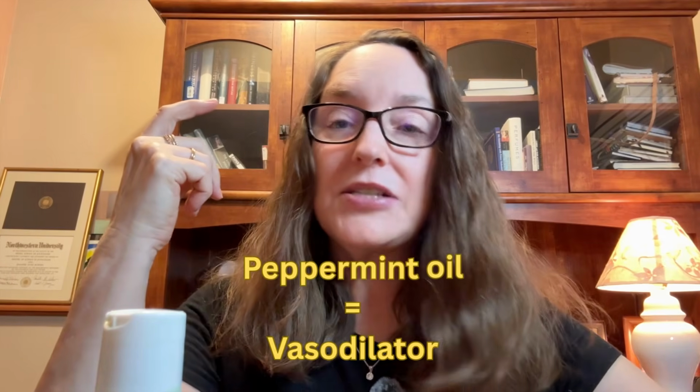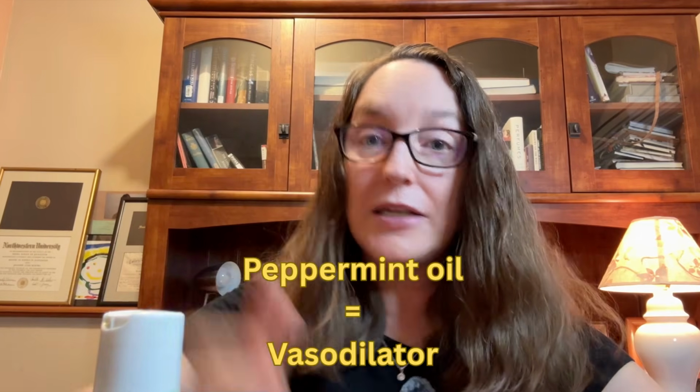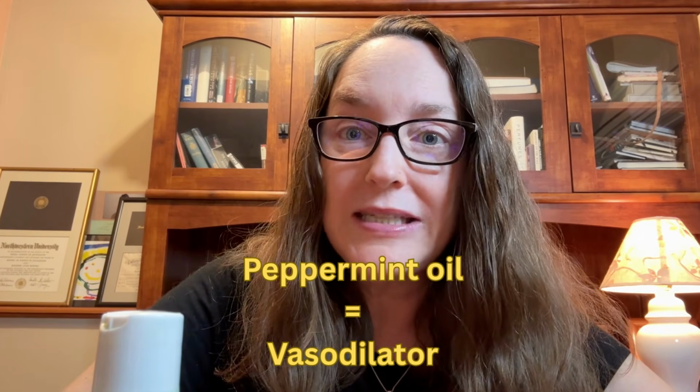Philip B is kind of a boutique product line. Philip B himself is a celebrity hairstylist in the United States, but this is really fantastic. The peppermint oil acts as a vasodilator, so it brings blood flow to the hair follicles and the nutrients that your follicles need. So love this stuff.